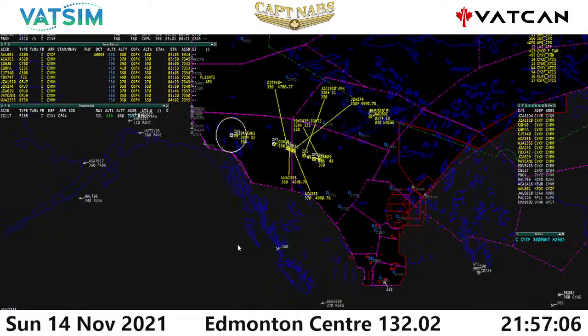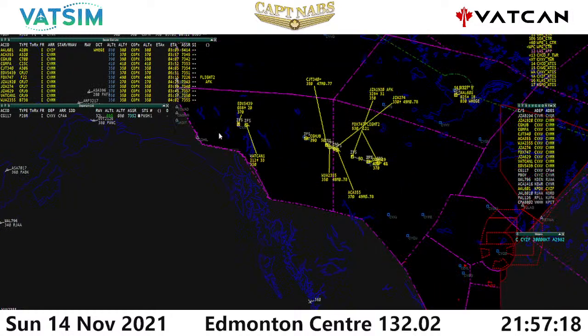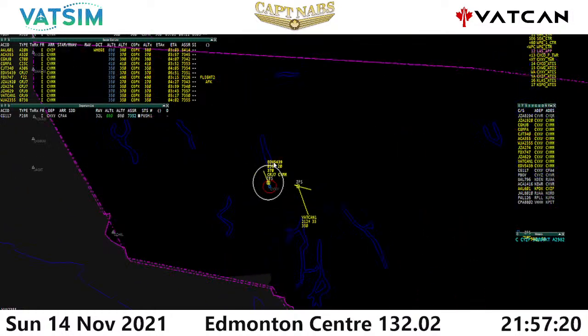Edmonton Radio, Endeavour 5439 airborne at 3,400 feet. Endeavour 5439 Edmonton, thanks. Identified. Continue climb, flight level 370. Continue climb, flight level 370, Endeavour 5439.